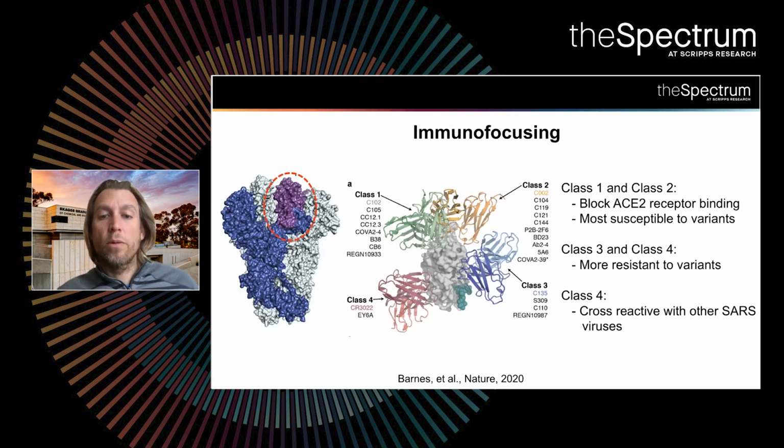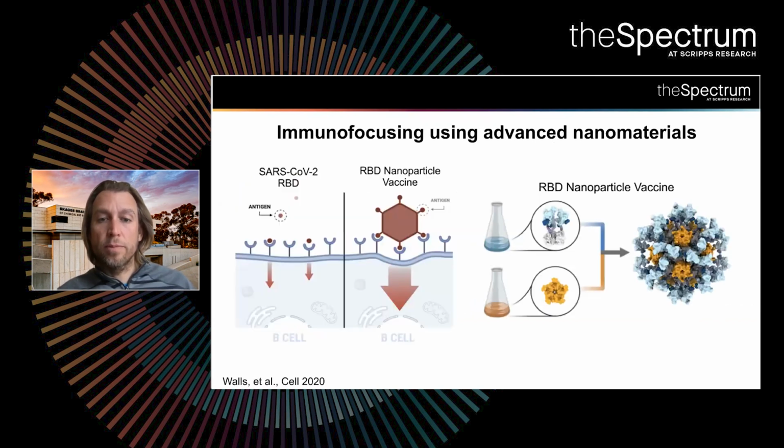So a lot of the work being done now is to make vaccines that are even smaller, that present just the receptor binding domain to immunofocus. Of course, the full spike may have other advantages, and I don't think that the full spike is going away, but this is just an example of how you take the knowledge and you zoom in and design the next round.